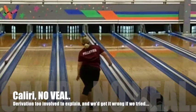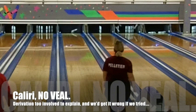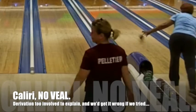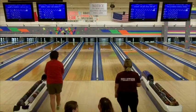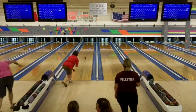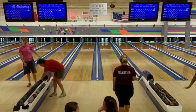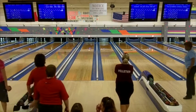And here's another look at it. She goes to the outside, the left side of the head pin, takes it down, and then there's the reaction. Kim is always pretty demonstrative. Colorful bowler. A lot of personality on that team. Travel Anywhere with Kim and Christy Lipke at the other end on the anchor.